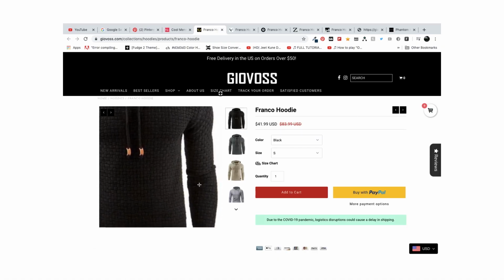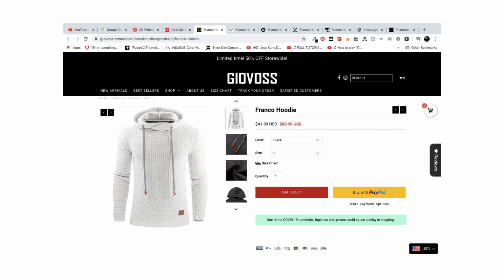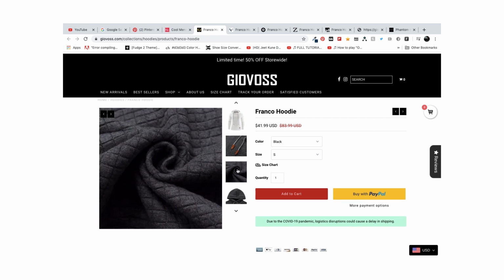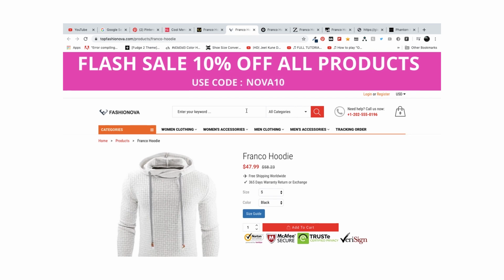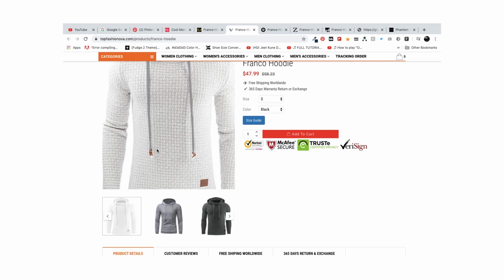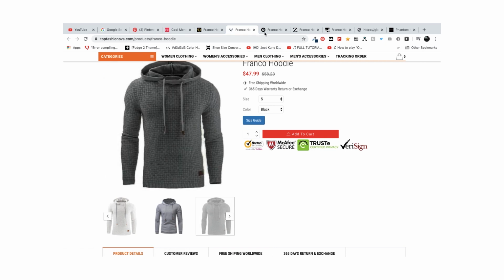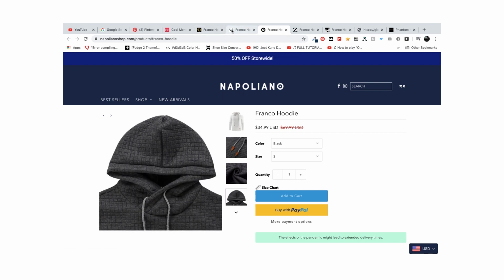Let's come here. We see that this has the same picture as well. Observe the tile pattern here too. This as well, same image. So we have found basically the same images in all of these stores.